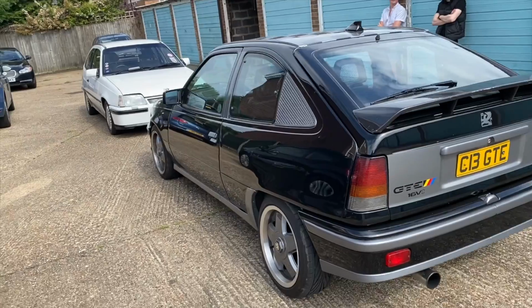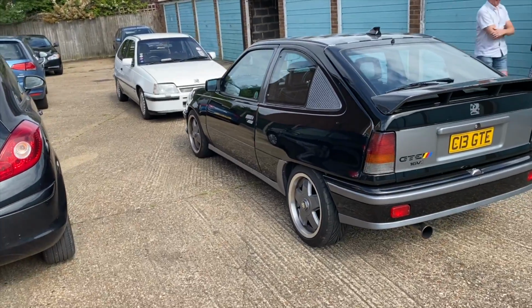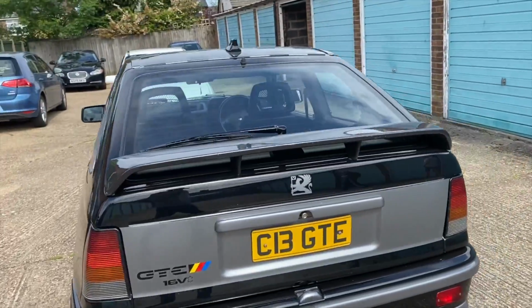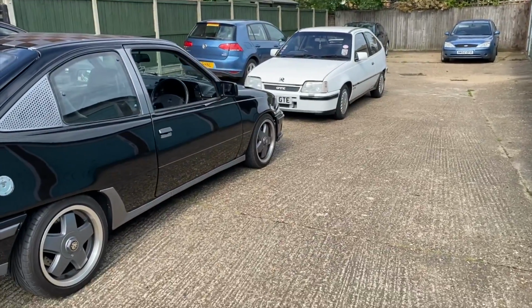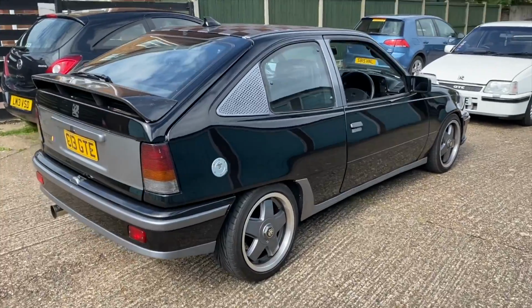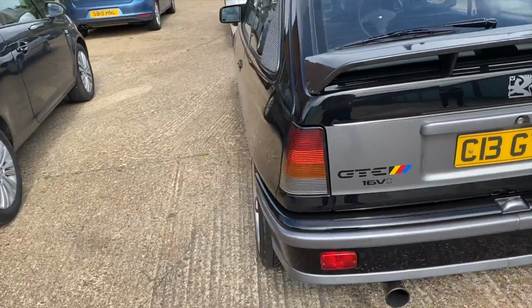So obviously I'm a bit overwhelmed, because to see one Astra GTE is a rarity, but to see two Astra GTEs in the same spot, and two that I would class as probably the most iconic pair together, is quite mind-blowing. So I'm going to start off with the black one. Look at the paintwork, it's absolutely stunning. There's a few bits to finish off, they're still being restored as we speak.